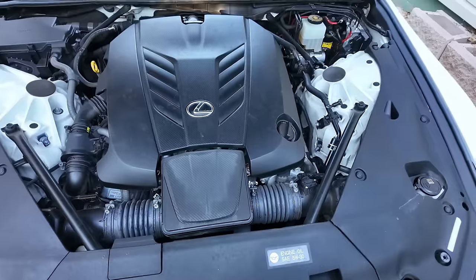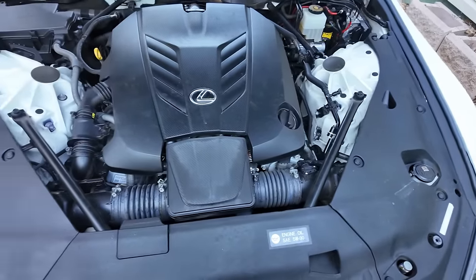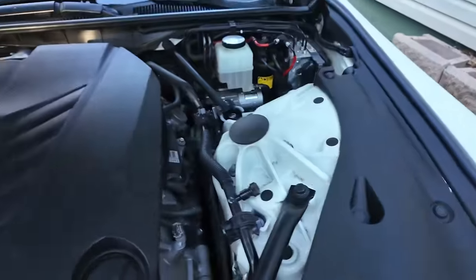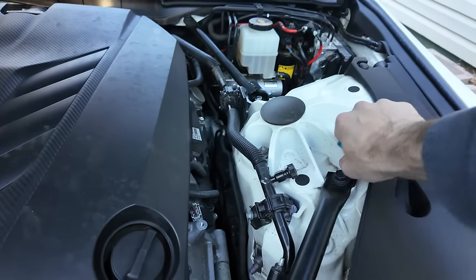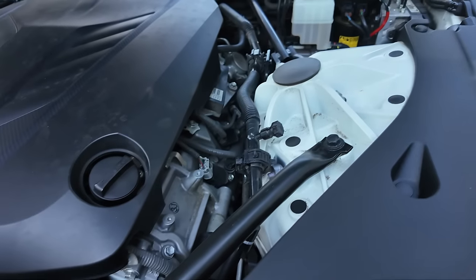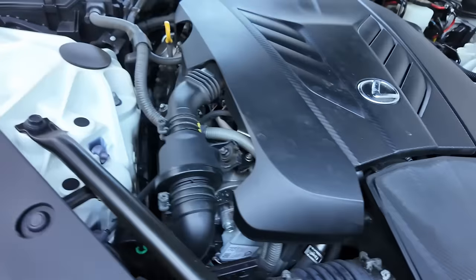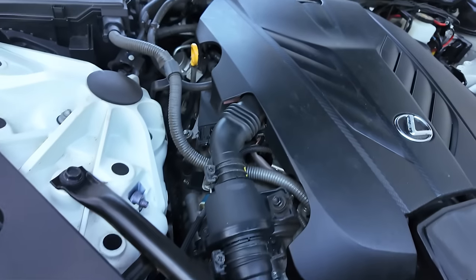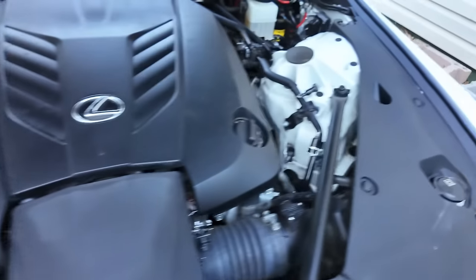There it is. A 5-liter Toyota V8. So you know it's going to be reliable. Look at these freaking strut towers. I think they're aluminum. Yep. They're cast aluminum. Very nice and tidy in here. Honestly, with the angle of the heads, it wouldn't be hard to do spark plugs or anything like that in here.